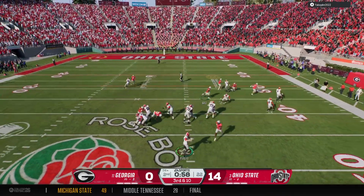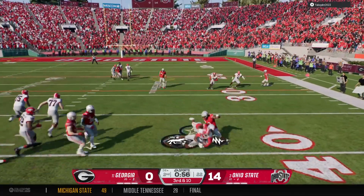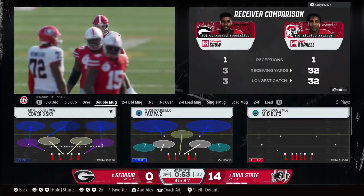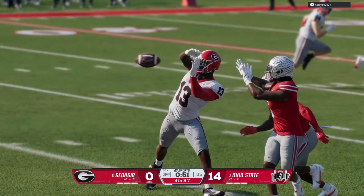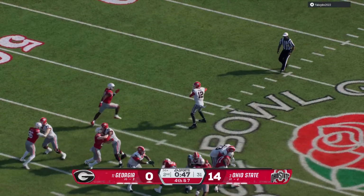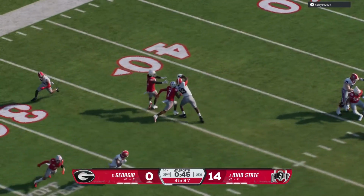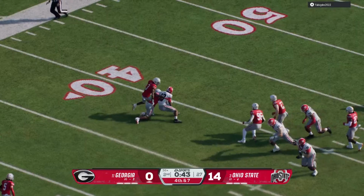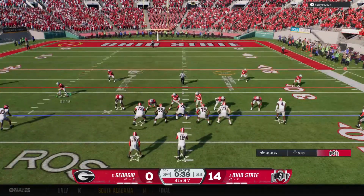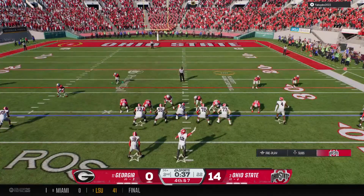Looking to throw again. The receiver makes the catch. You get him down quickly, not much of a gain on that completion. Sometimes you find that open receiver who's short of the sticks, and you hope the run after the catch will be able to give you the first down. The defense does a good job of keeping him short of the sticks. Let's see what they do here. They're going to go for it, try to keep the drive going. 4th down and 7.